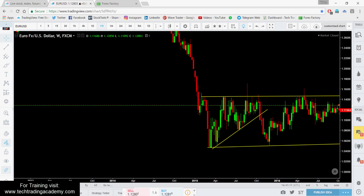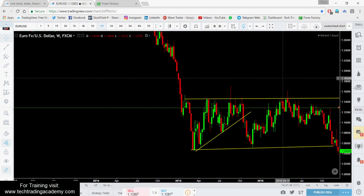Okay, so we have seen price reverse from that area, form that flag or ascending channel, and go back to that impulse. So impulse, flag, another impulse. A trend continuation pattern formation like A, B, and C, or 1, 2, 3, whatever you want to call that. So it formed another flag, and broke down.